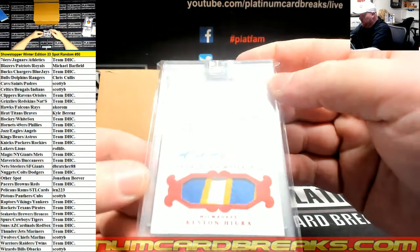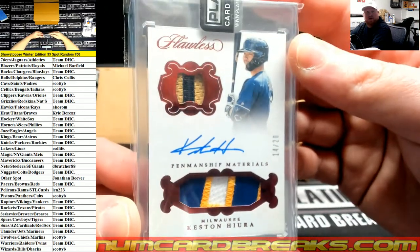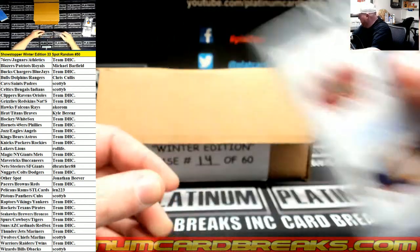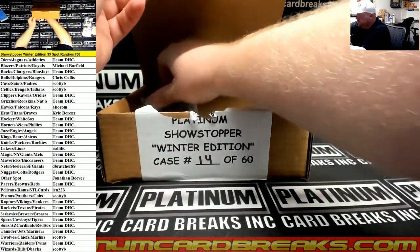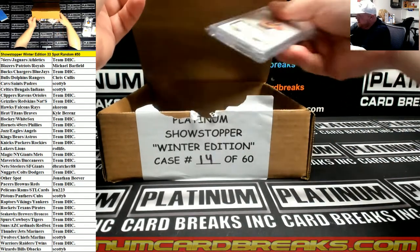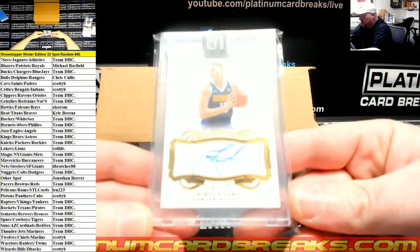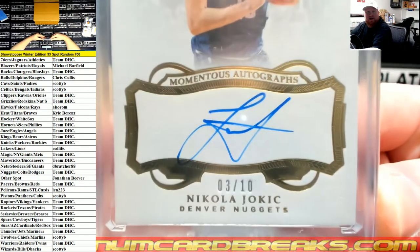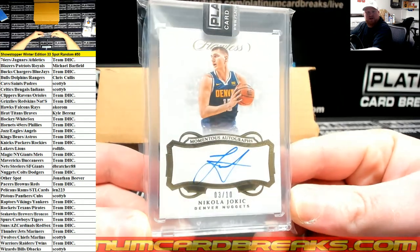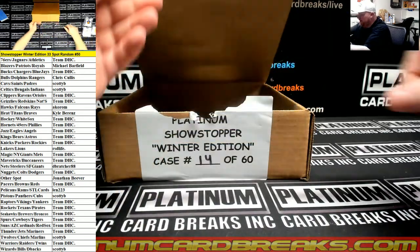Oh, we got a Flawless dual patch auto to 20. Keston Hiura for the Brewers. Penmanship Materials. Flawless Momentous Auto to 10. Nikola Jokic. Denver Nuggets. Flawless auto to 10.